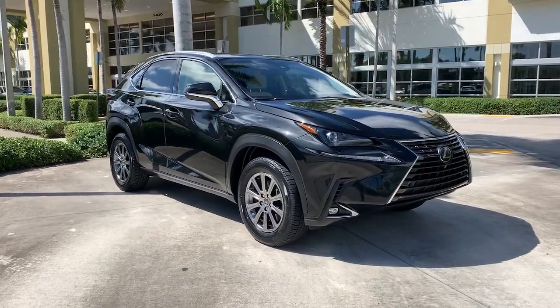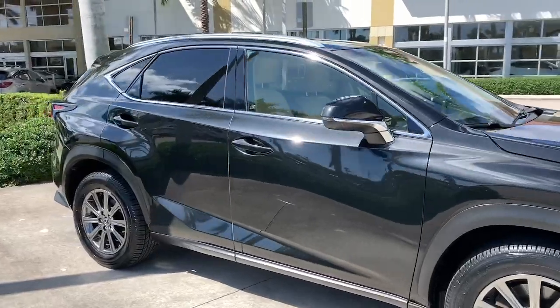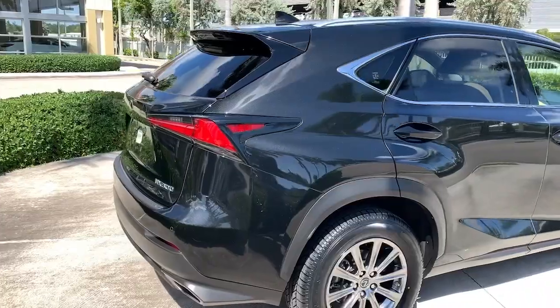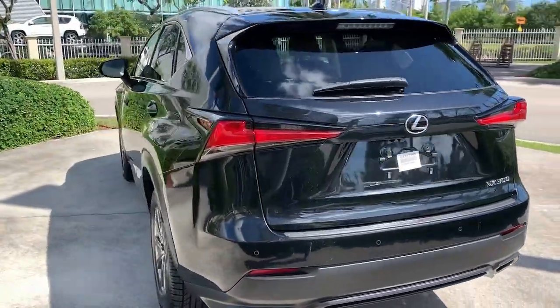You just found the 2019 Lexus NX. This vehicle still has fewer than 45,000 miles on the clock, so it won't last long. Here's a capable and luxurious NX equipped with the features to make every excursion a pleasure.